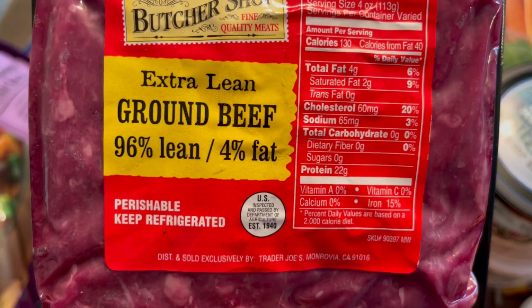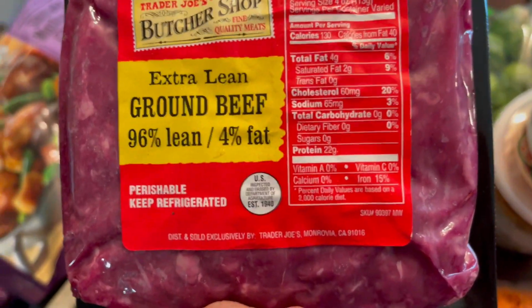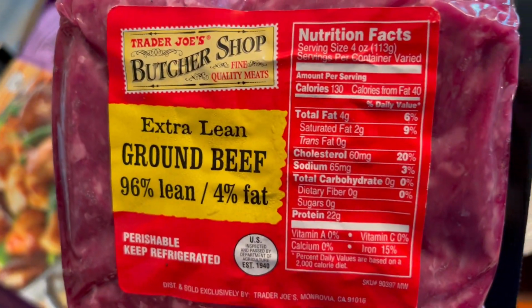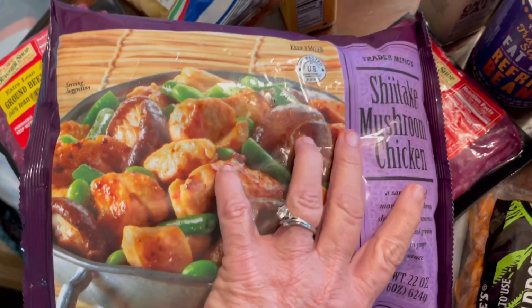And I got 2 pounds of the extra lean ground beef. This is 1 point for 1 ounce. So if I want to make anything with beef, this is what I use, a 96% lean beef. I got a bag of this shiitake mushroom chicken to have.